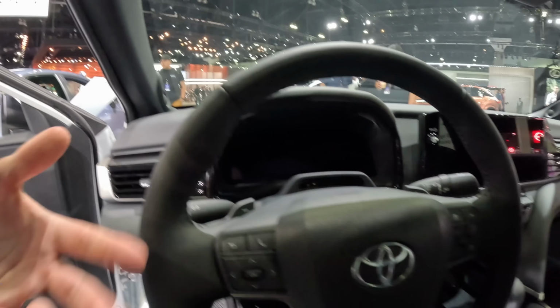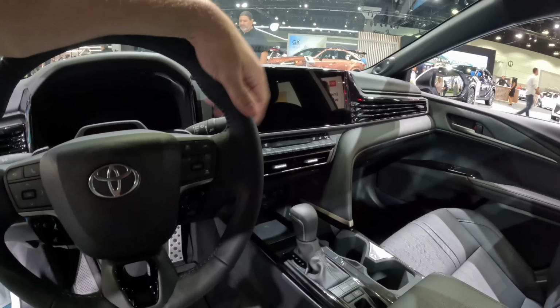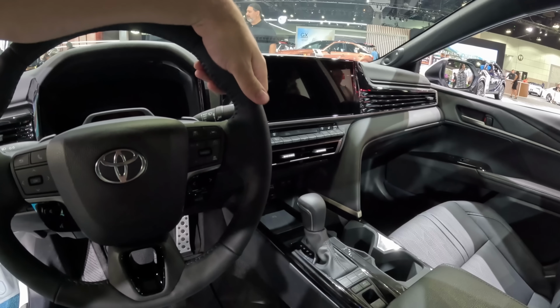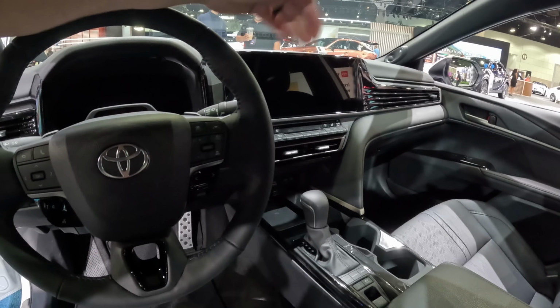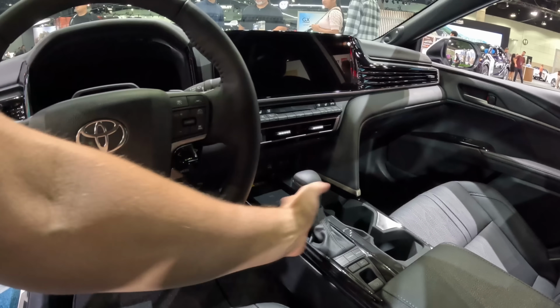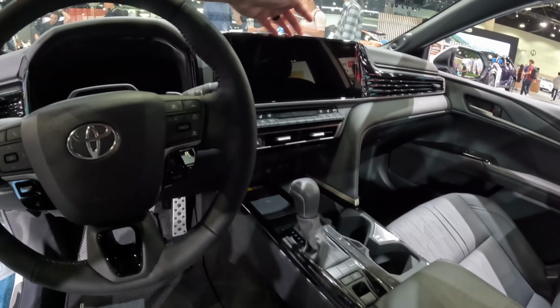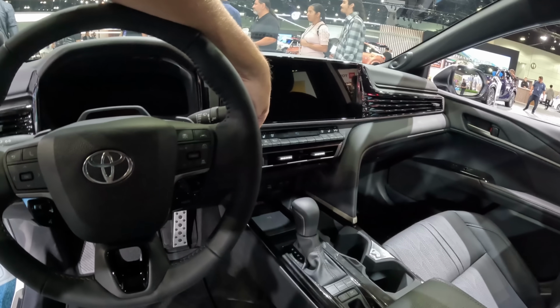You do have paddle shifters here to mimic 8-speed auto or something like that. We know this has an ECVT, so it's not going to have that traditional automatic transmission feel. Drive mode buttons, traditional shifter, I'm a big fan of this. More USB-C stuff and a wireless charger there, 12-inch screen here, heated and ventilated seats.